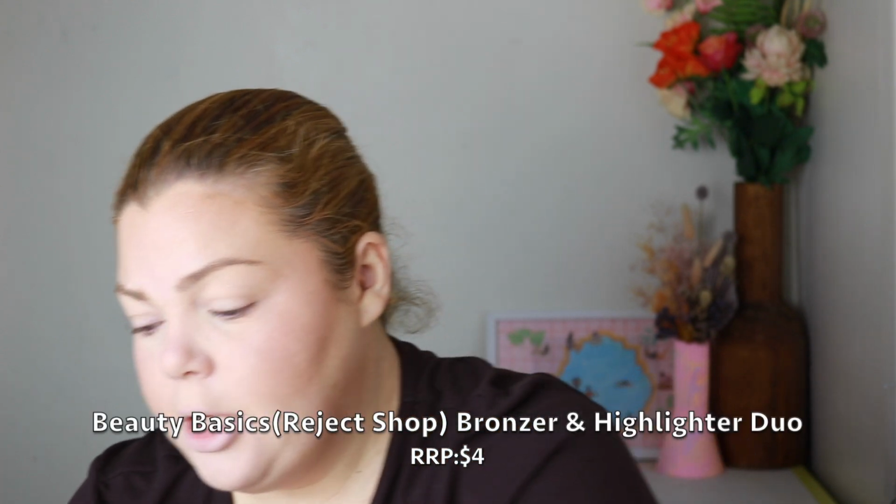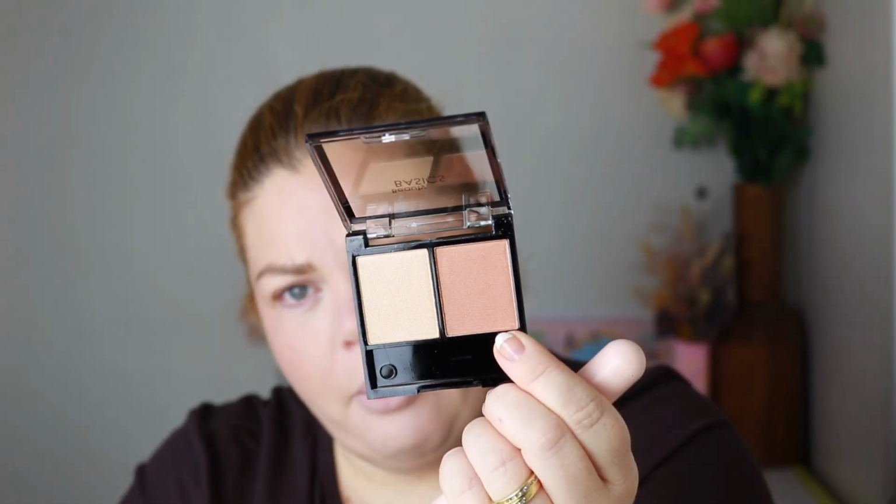Anyway, this was $4. All their powder products were $4. They even had a little blush duo. So I might go back and get other products that they had, but just for today, I thought we would try this. So this is the bronzer and highlight. I guess for $4, we're not getting everything. It even comes with a little brush, if that's what you want, but it feels honestly horrific. So let's go with this bronzer shade. I don't know about this, but we will find out.